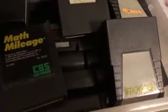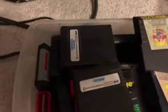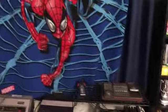It's two different ones, that might be for the Atari. Let's see, there's Gorf. Great game on the Commodore 64, the C64 as some call it. All right here, so yeah, we've gotten a good look at that area.